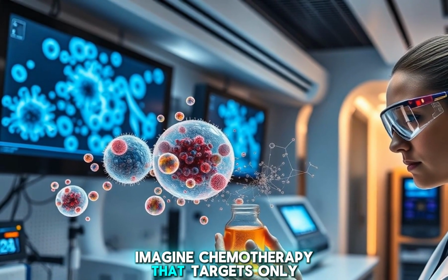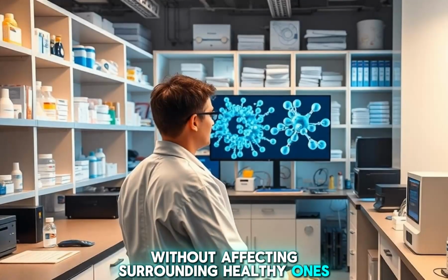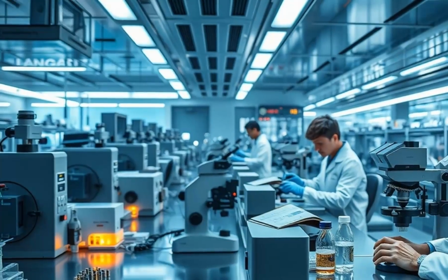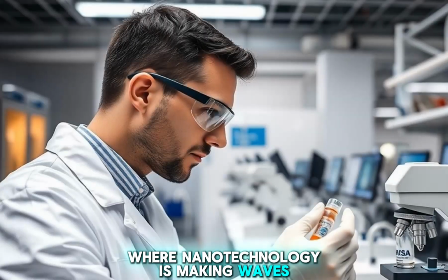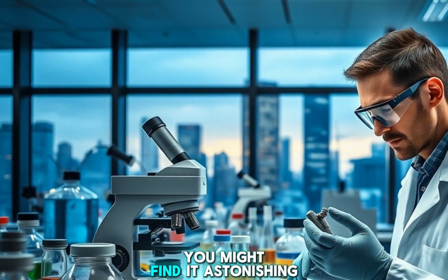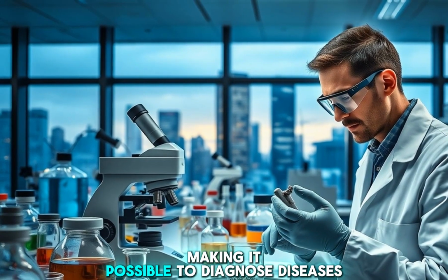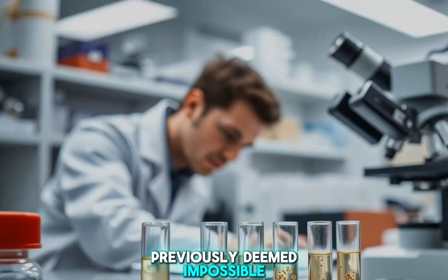Imagine chemotherapy that targets only cancer cells without affecting surrounding healthy ones. This targeted approach can profoundly change outcomes and quality of life for patients. But that's not the only arena where nanotechnology is making waves. Let's not forget diagnostics. You might find it astonishing to learn that nanoparticles are now being used to enhance the sensitivity of tests, making it possible to diagnose diseases at stages previously deemed impossible.